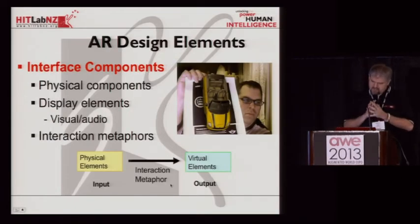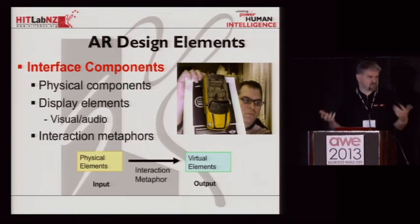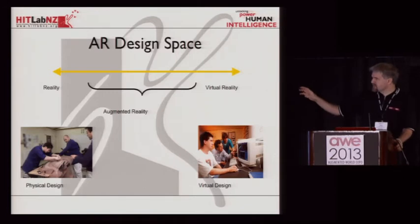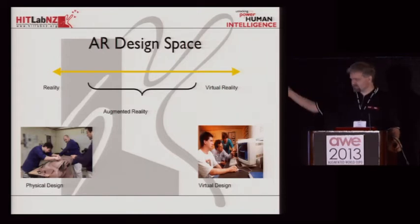One of the important things about designing AR experiences is that you have to consider all the design elements. Unlike designing for computer desktop interfaces, which is mostly digital content on the screen, AR involves a strong connection back to the physical real world. So now, instead of being a computer scientist, you also have to be an industrial designer, and you've got to think about what the objects in the physical world would have to be like to interact with your system. And then most importantly, what's the interaction metaphor that connects those objects in the real world to your virtual elements in some way.